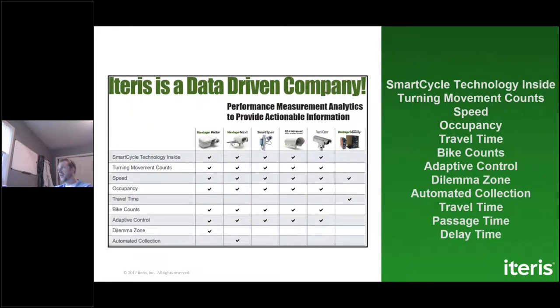So if you couldn't already tell, Iteris is a data-driven company with turning movement counts, speeds, occupancy, ped and bike counts, and adaptive controls at the intersection. Detection can provide engineers with a huge amount of data sets. But a good question that's left is, what do you do with the data, or how do you collect the data that's not just at a single intersection?